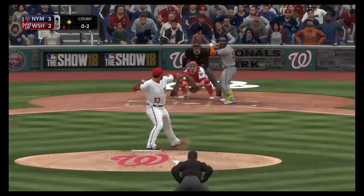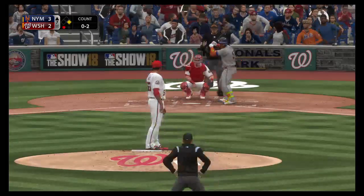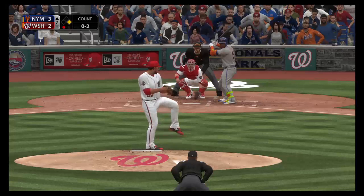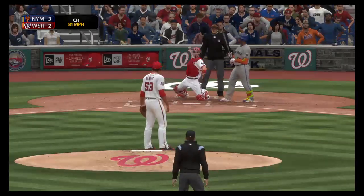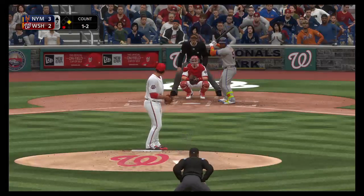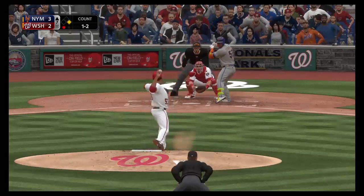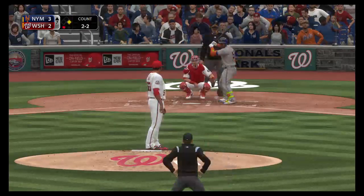On its way, the 0-2 pitch. A little bouncer. Two quick strikes, and now the 0-2. The next 0-2 misses, and that'll move it to 1-2 now. Very tight ball game. 3-2 our score in inning number 7. And a fastball in the dirt that's taken for a ball.